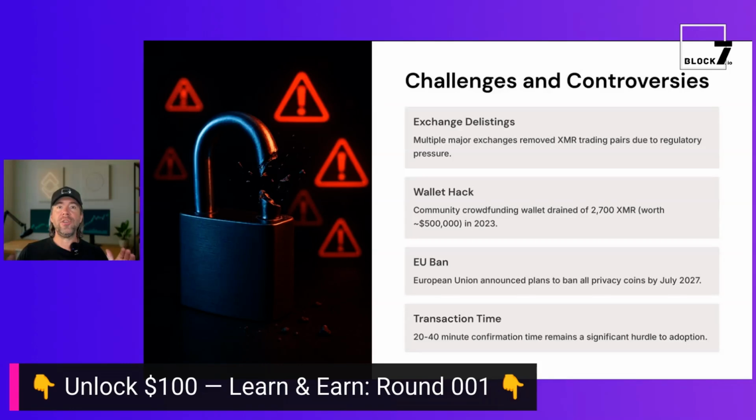What are the challenges and controversies? As we heard, we have exchange delistings. Multiple major exchanges removed XMR trading pairs because of regulatory pressure. We also had a wallet hack: a community crowdfunded wallet was drained of 2,700 XMR, worth around $500,000 in 2023. We have an EU ban. The European Union announced plans to ban all privacy coins by July 2027.